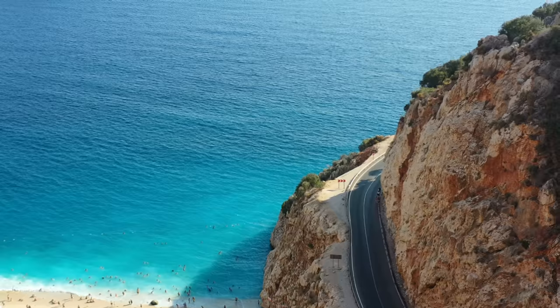Wow, it is beautiful. You can see it from here. Apparently, the beach is called Kaputash, and it is one of the most famous beaches here in Kos, and wow, the water is just stunning. That's all I can say. I can't wait to show you guys.